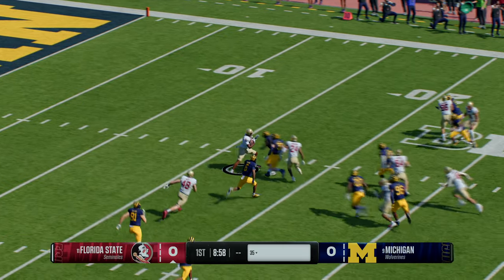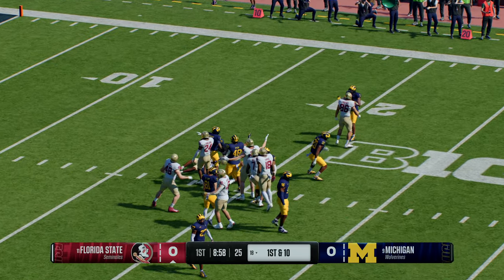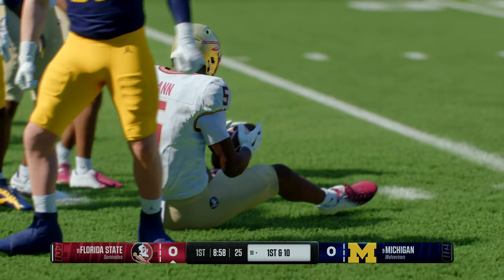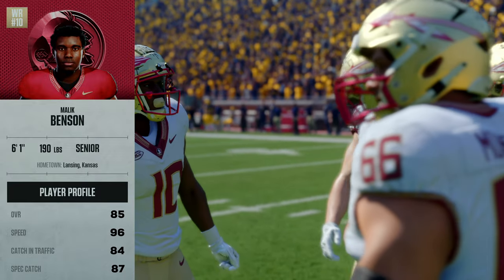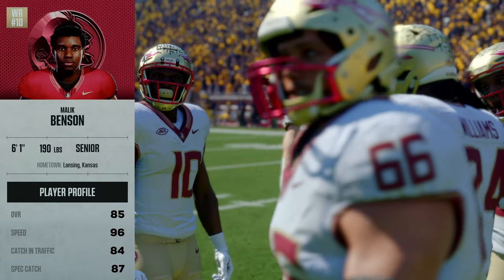Here he comes from inside his own five. He was looking for some running room, but not much to be found as he stopped at the 18. So Florida State's offense will take the first swing of the game.